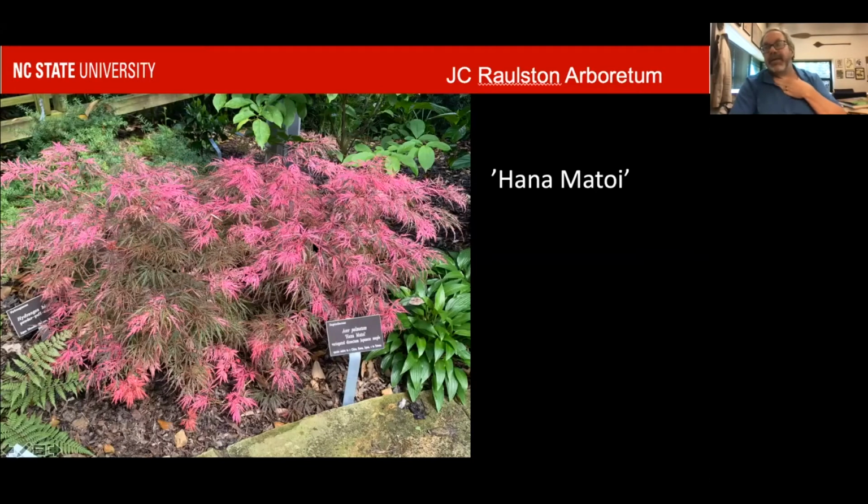Hanamatoi, this is a really highly prized Japanese maple, very slow growing, dissect leaf. There aren't a lot of variegated dissectums like this, but this one is, the new growth especially comes out just screaming hot pink. There is almost nothing in the garden that'll compete with this, not even flowers when it comes out. As the season progresses, you have the darker burgundy, which fades a bit to green, and the pink goes more towards white, but it really is kind of this tie-dye kaleidoscope all season long.